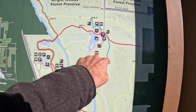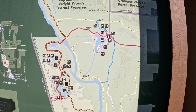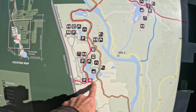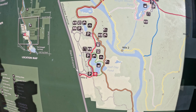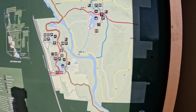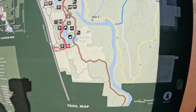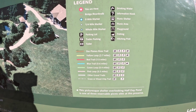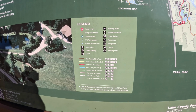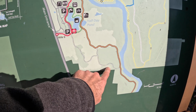They have a little connecting blue trail here, which they're saying is 0.6 miles, and bicycles could go on that. They got a pink loop that goes around Wright Woods Pond. They got the green loop that goes right around Half Day Pond. You could ride bicycles on all of those. They also have a couple of side trails, this white one here and this white one here. They're listed as other gravel trails and bikes are allowed. It looks like the only thing that bikes are not allowed on here is a grass or wood chip trail, which would be these guys right over here.